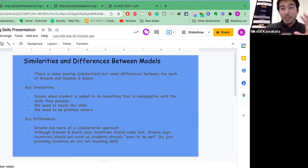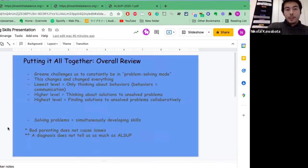Students want to do well. So it's not a motivation thing. It's just lacking the skills thing. So by providing incentives and all that, like punishments and rewards for trying to do better, we're not actually teaching the skill, is what his research shows. Okay. So putting it all together.